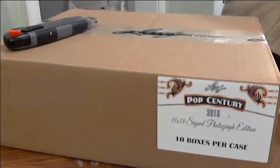This is a draft break. So all boxes will be opened, and then you'll see the contents of the boxes here on camera. Also, they will be scanned and posted on the thread, and then we'll give it a day or whenever everybody's ready. There's only 10 of us, so the draft will go quick, and the boxes will ship. The slot list for case one, actually, it's the only case.